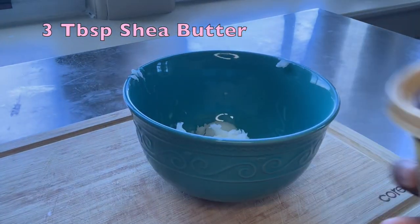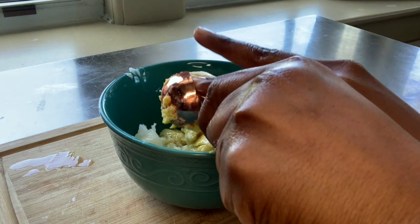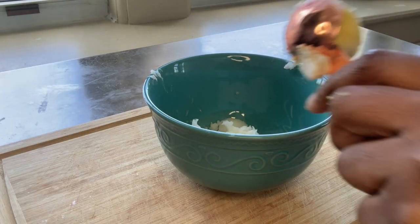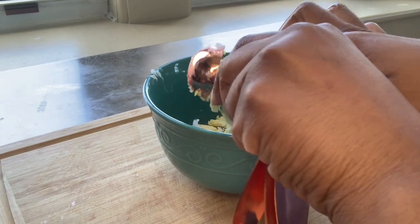The next product I'm going to be adding is shea butter. Now, shea butter has anti-inflammatory properties that reduce redness and scalp irritation by providing healing effects without clogging the pores. It also repairs the hair follicles. So adding shea butter into your hair coats each strand and provides a protective barrier.